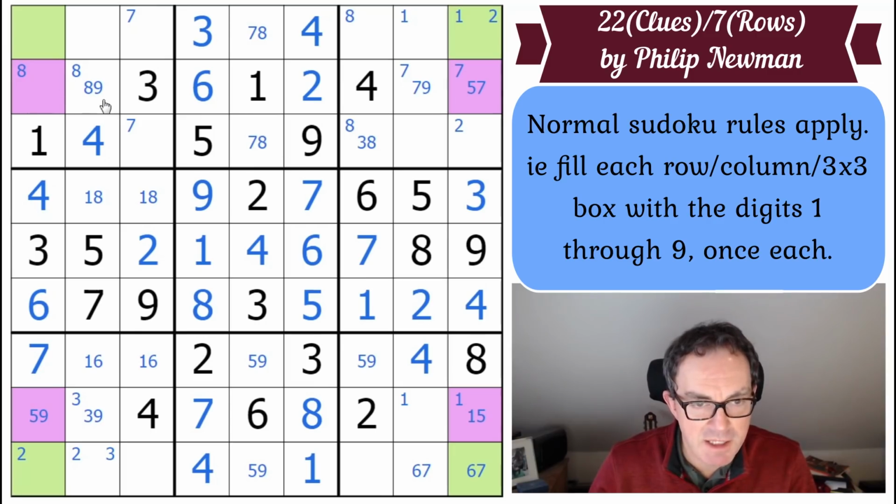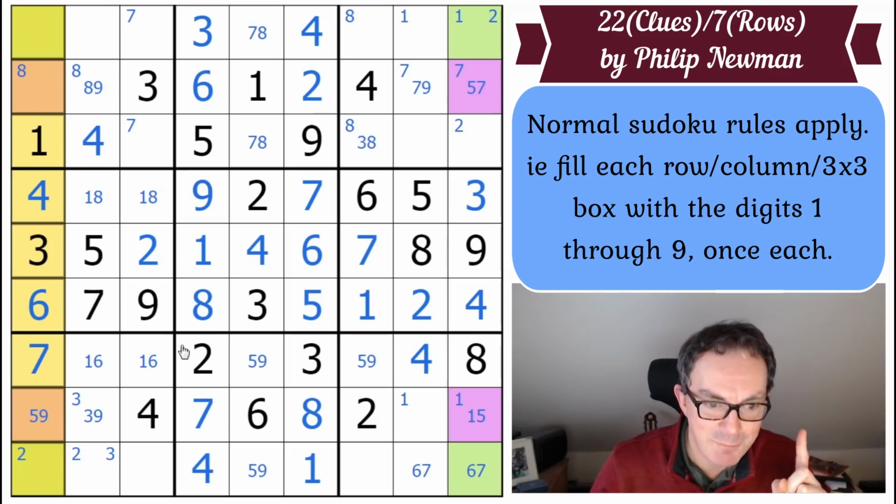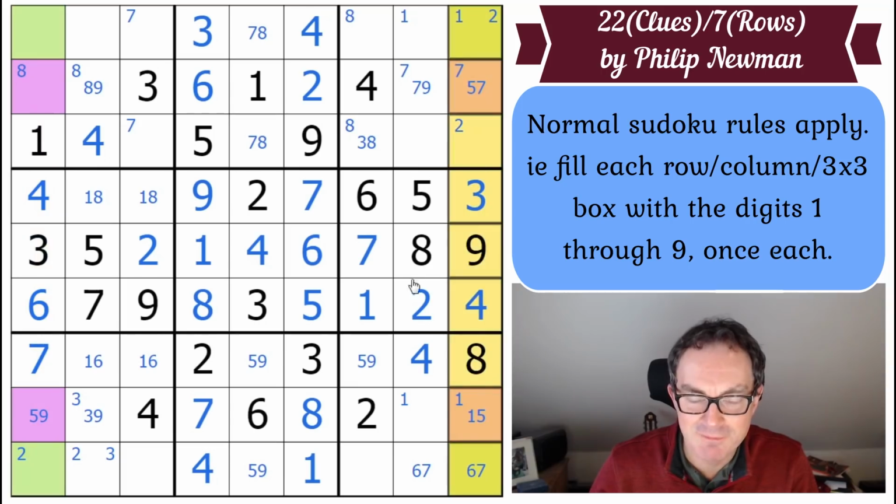But let me explain. If we looked at the finished solution to this puzzle, how many 5s are we going to find in column 1 of the grid? It's not a trick question. There's only going to be one. That's the rules of Sudoku. There will be one 5 in this column. How many 5s are we going to find in column 9 of the grid? Yep, it's 1 again. So in these 2 columns, we are definitely going to find exactly 2 5s.